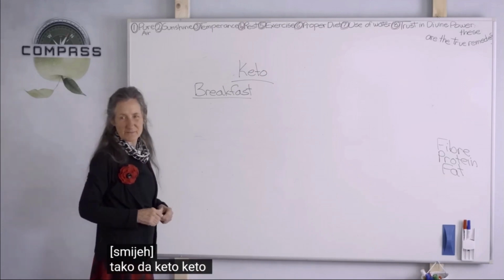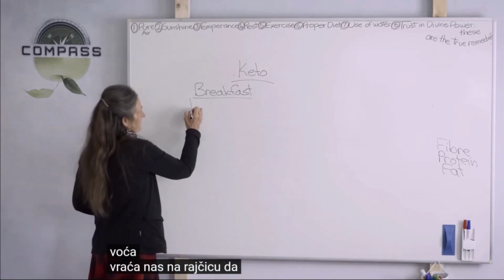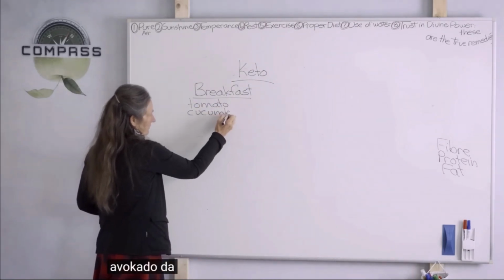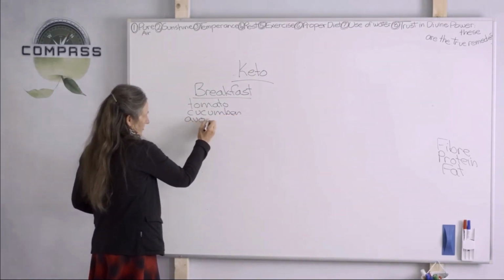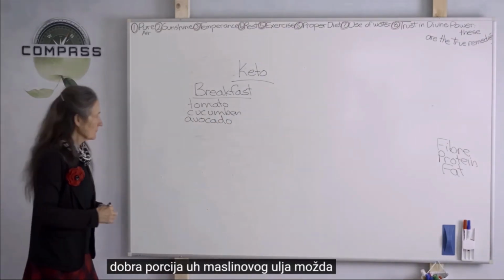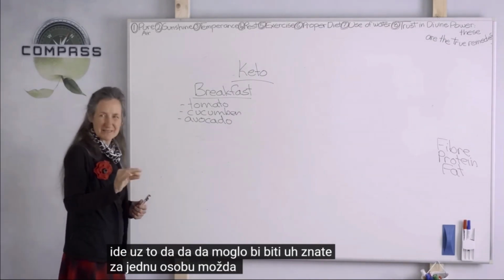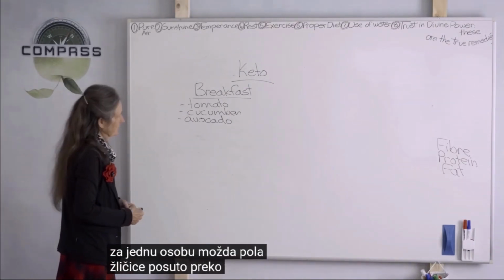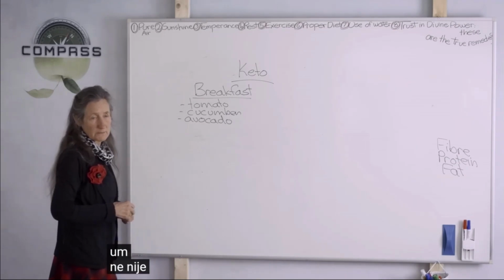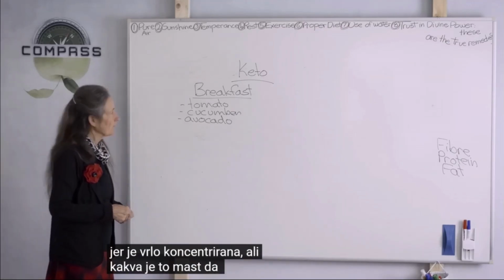So with the keto, remember the carbs are right down, so we want some savoury fruits. Brings us back to tomato, cucumber, avocado. A good serving of olive oil, perhaps, to go with that? Could be, for one person, maybe half a teaspoon sprinkled over. That's not a lot. No, it's not. If they can handle that, they could have more, but most people can't handle a lot because it's very concentrated. But what's the fat that we want for the ketogenic?